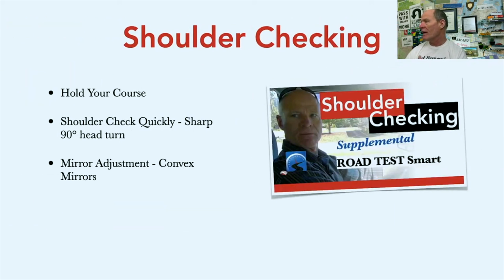All right, shoulder checking, hold your course. Yes, on highways, you do want to shoulder check when you're lane changing because people do sit in your blind areas for whatever reason. All right, shoulder checking, you need to hold the steering wheel straight and you need to make a quick shoulder check. As I said, not shoulder checking is to driving what not checking to see if a weapon is loaded is to gun safety. Why on any planet would you move a 2,500, 4,500 pound vehicle at speed, change lanes, change directions, and not check to see if somebody is in your blind area?